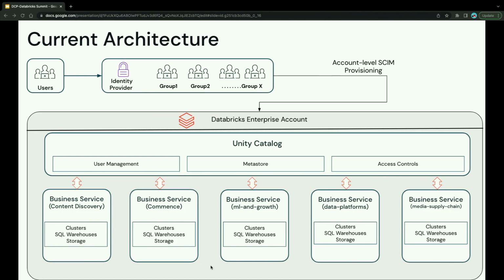Another benefit is that those resources are not going to be contended against. So different business streams have their own workspace, literally, to operate out of. And I'll get into the details of how we implemented this, what the direct benefits are, and how this is how we're looking today, essentially.